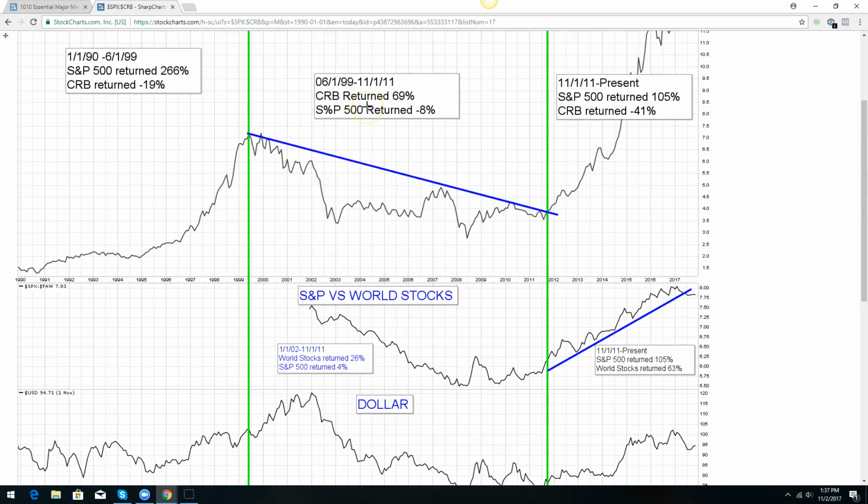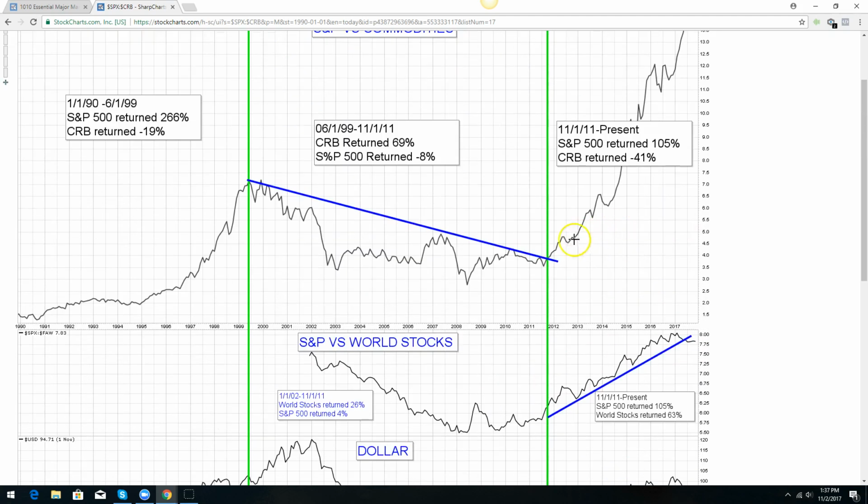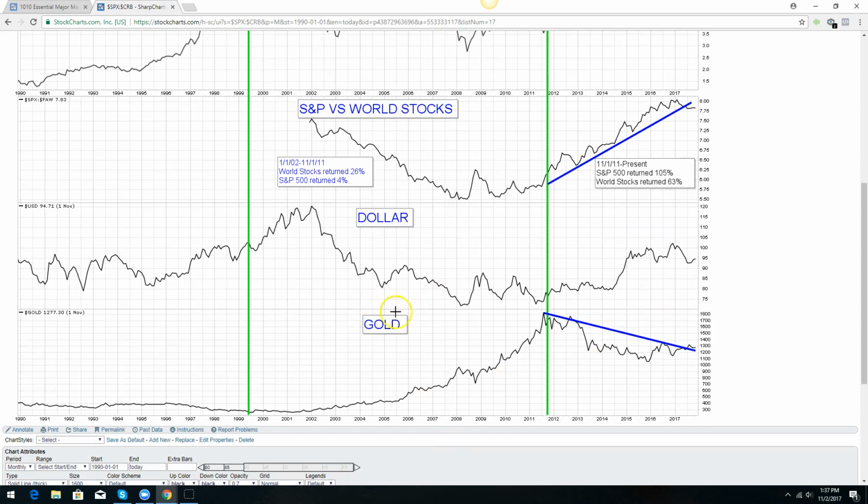The commodities outperformed the US, and the world stocks outperformed the US. And now the dollar, for the most part, is back up, right, in this third pane. So the dollar is up, and that means the US is going to outperform commodities, and the US is going to outperform world stocks. Okay.